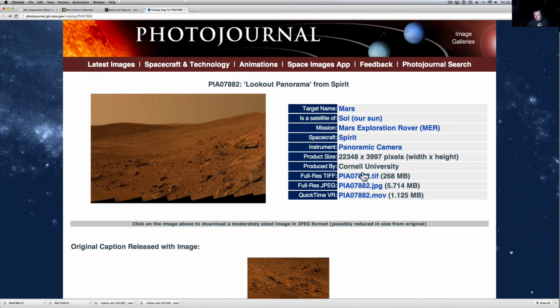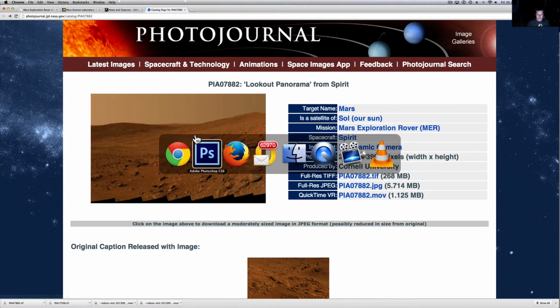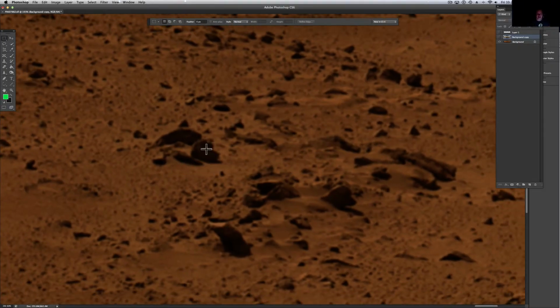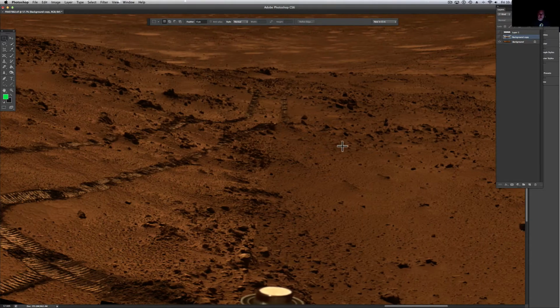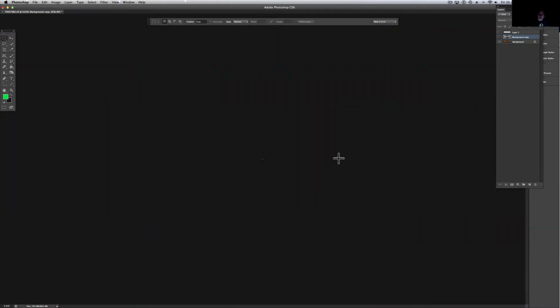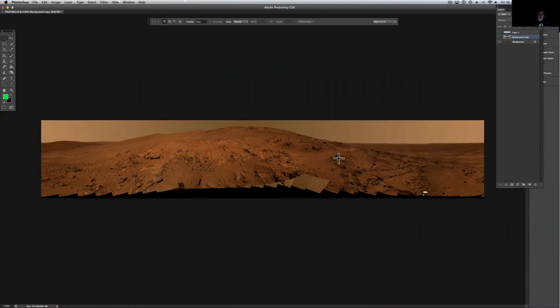So this is a pretty big one. Go ahead and get the JPEG if you just want to follow along, but come get the big one if you're coming to do the research. And like I said, I've got this back in Photoshop here. What I love doing with these pictures is the first thing I do when I've got them. I think the older rovers definitely added more of this ugly looking tint to it.